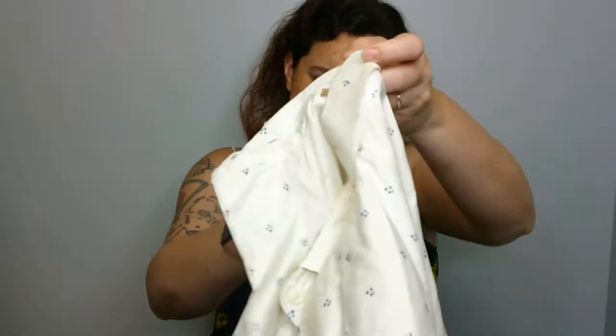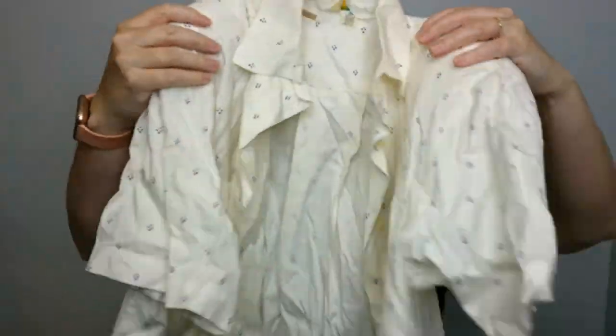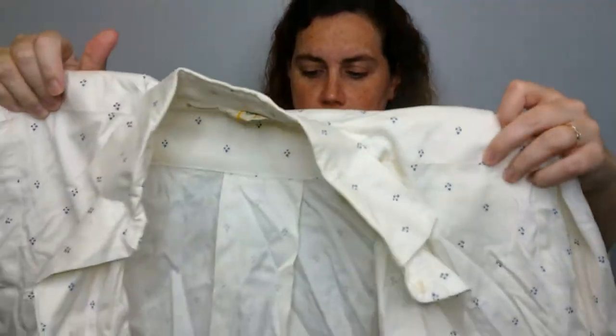I don't know if this is men's or women's. Oh, this is women's. It's a size 4. This is a vintage women's button-up shirt. It's got shoulder pads. It's got this little pattern on it. It does have a little spot somewhere. Maybe I'll soak it. It's by B-R-E-E-C-H-E-S, Breeches. 100% cotton, made in the USA.